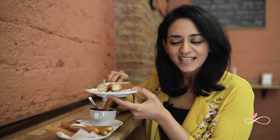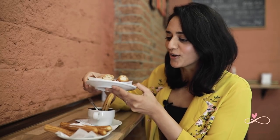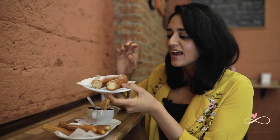So this is the only place that offered me these things called porras. I haven't seen them in the other places, so I really like these. They're extremely light and soft. You should try these.